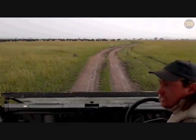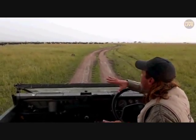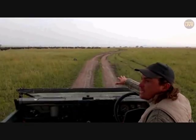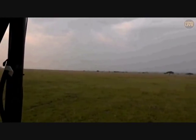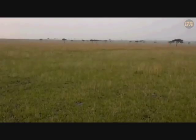Now, we've covered a lot of distance, as I said, and we saw maybe 5 or 6 elephants. And the moment we've dropped down here onto the border of Tanzania with a lot shorter grass, immediately we've got a lot more animals. Oh, there we go. There's a hyena running off there. Now, this will be the same clan that has the two leucistic hyenas.